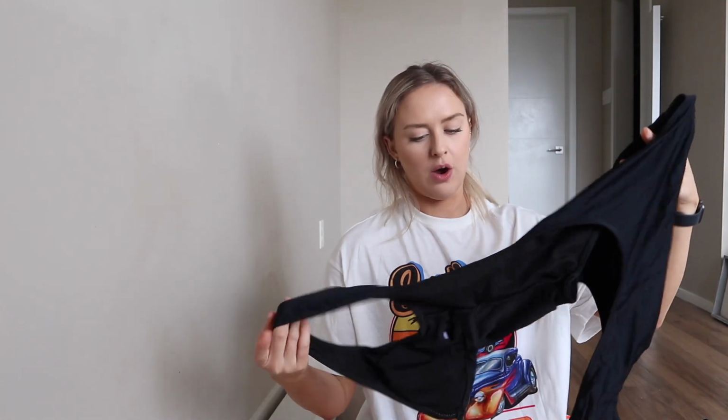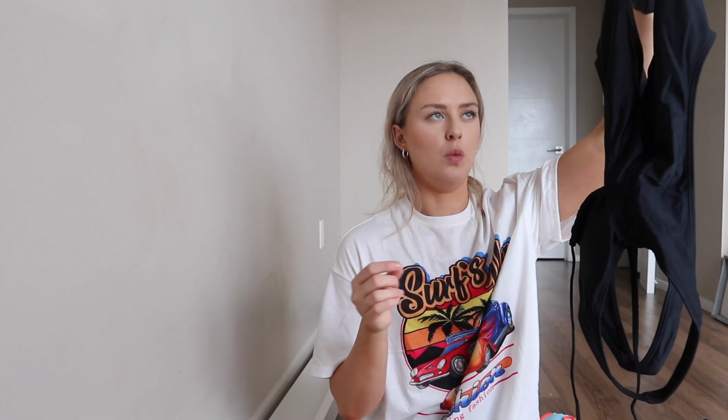And then we have this one piece, which I don't know if I tried it on properly. I don't think I quite figured out how to work it, with wrapping it around, because in the photo they showed a certain way of how to do it, and I don't think I did it properly in that video you guys saw. I was trying to fiddle around with it, but it is really cute. It does dip down below your belly button area where the cutout is. It's right below your belly button, so it's kind of a weird spot.